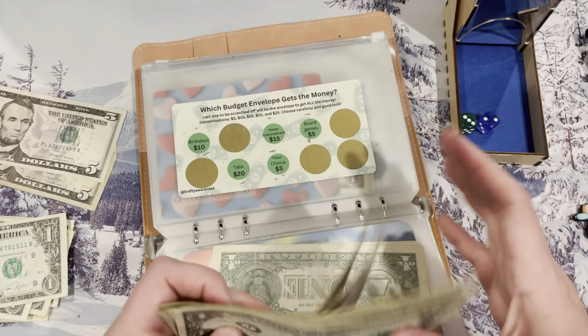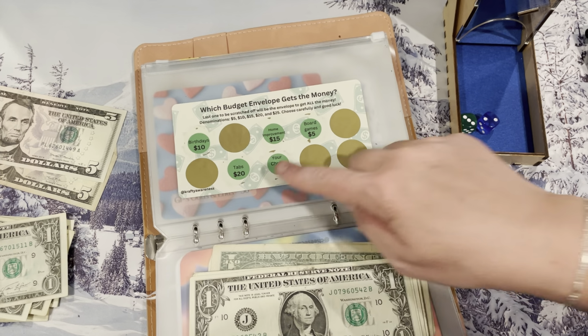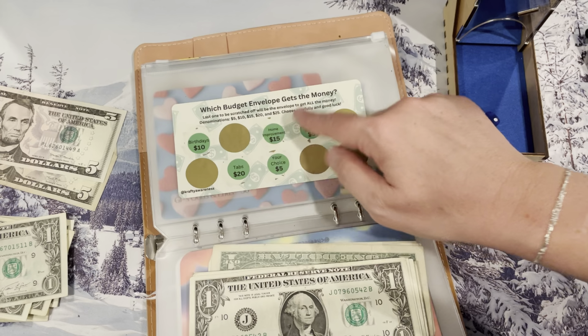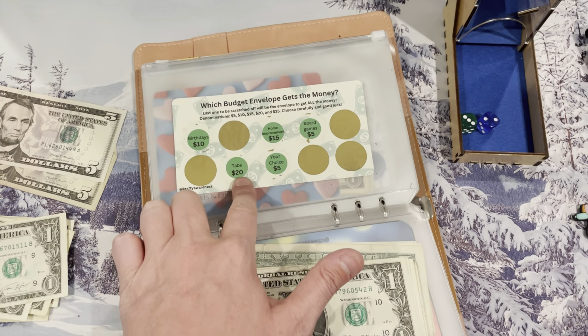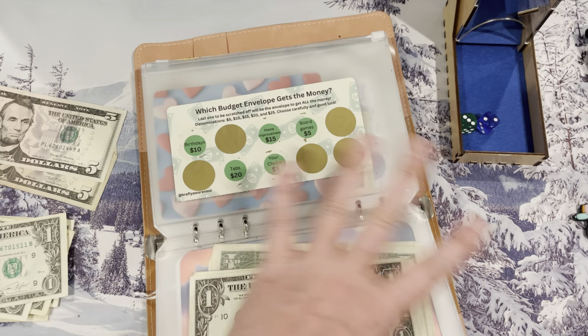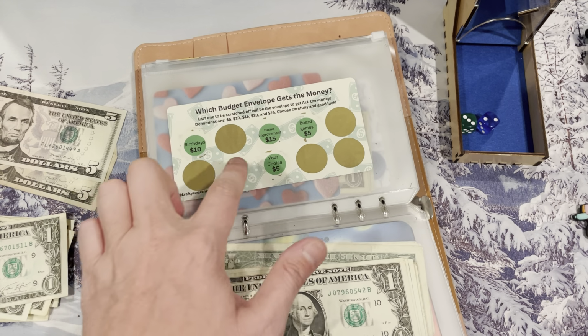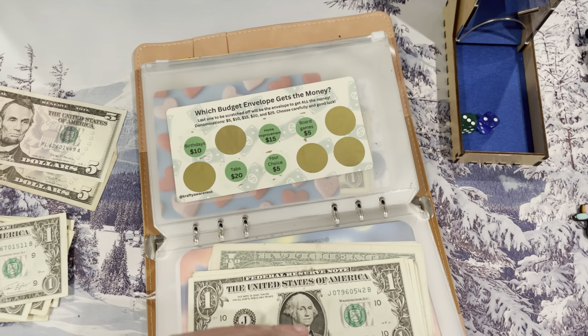Okay, so this one is which budget envelope gets the money. It's from Crafty Awareness. I absolutely love this challenge. I had it for a while, and I finally got to it, and now I'm super excited. What I do is I scratch off one of these, and it tells me what number to save. But it is also tied to one of my sinking funds. So when I scratch off, say, tabs, I save $20, but when this is all done and the money is saved, this money is not going towards my tabs category. I don't know which category is going to get this money.